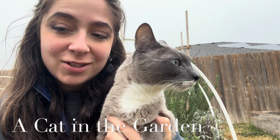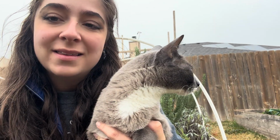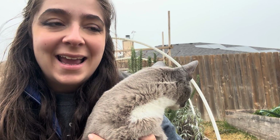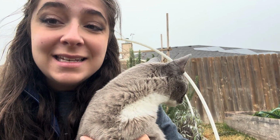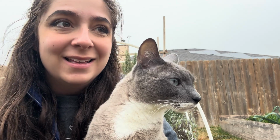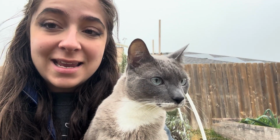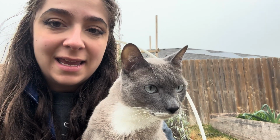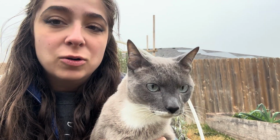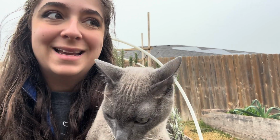I figured I would show y'all what the garden looks like because unfortunately there's another freeze coming tonight and it's going to get down to 18 degrees and I am not happy about it. Luckily, no snow in the forecast, no ice, no precipitation. It is rainy today, which is a good thing because that means the ground is all going to be wet and that will help insulate my poor little plants.